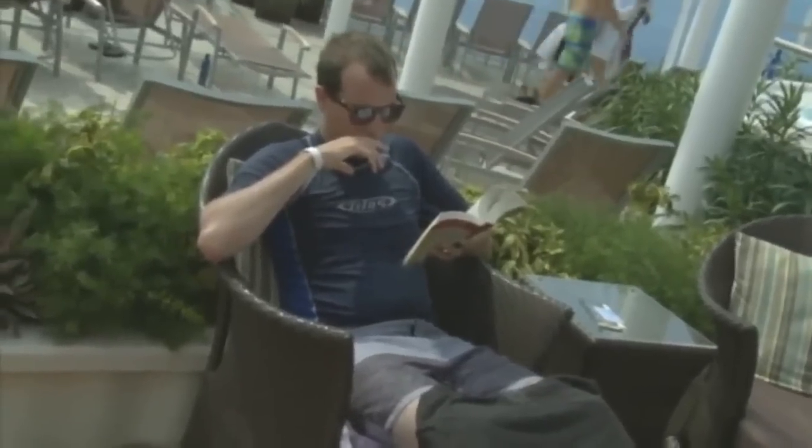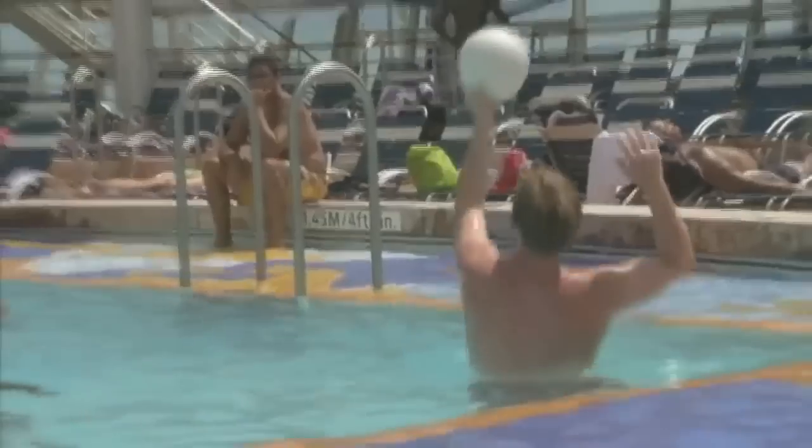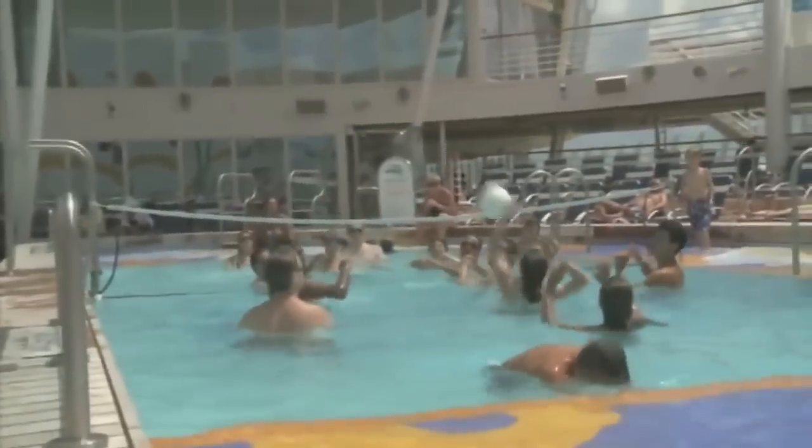For sunbathing or a quick dip, there's the main pool. For serious swimming and water sports, there's the sports pool. Of the 4, my favorite pool has to be the sports pool. It's the most active area on that deck.